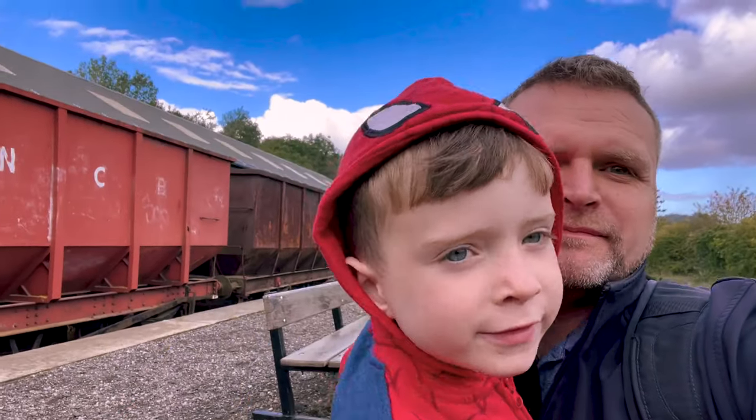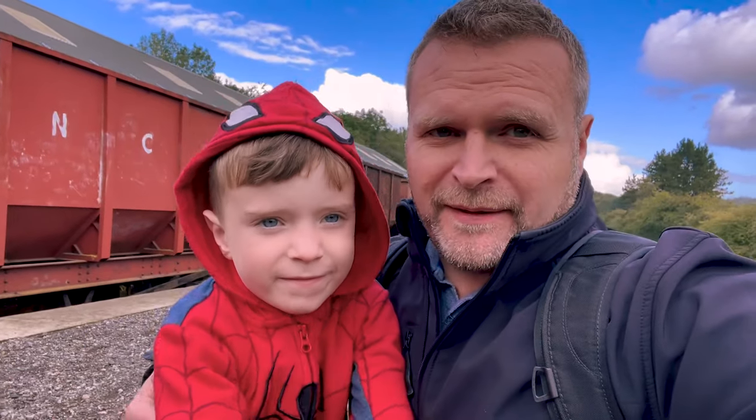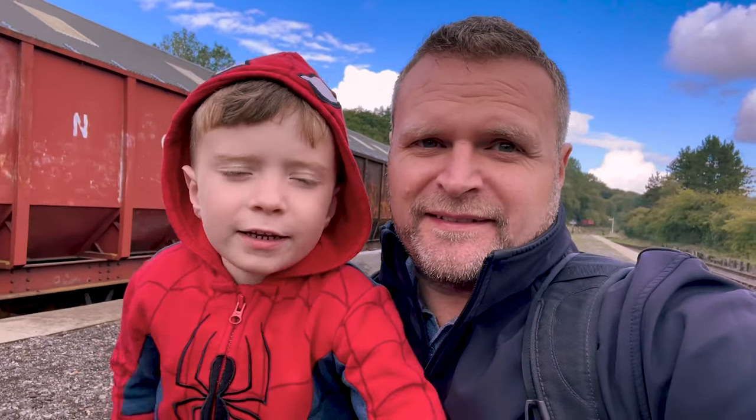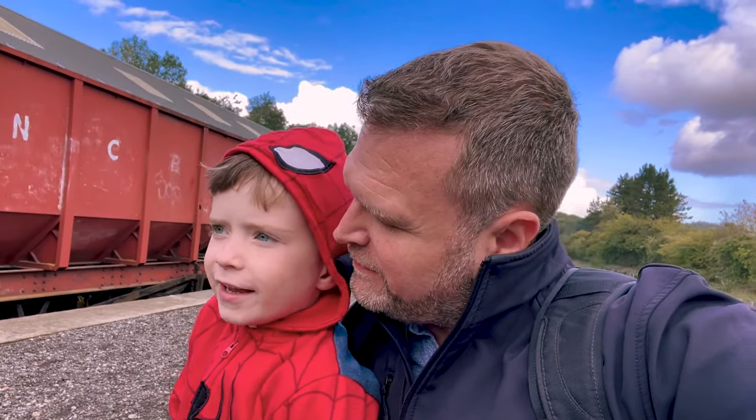So what are we doing now? Seeing the goats. Do you like goats? Yeah, because they look like unicorns. They do look a bit like unicorns, don't they? Let's go and have a look at them.